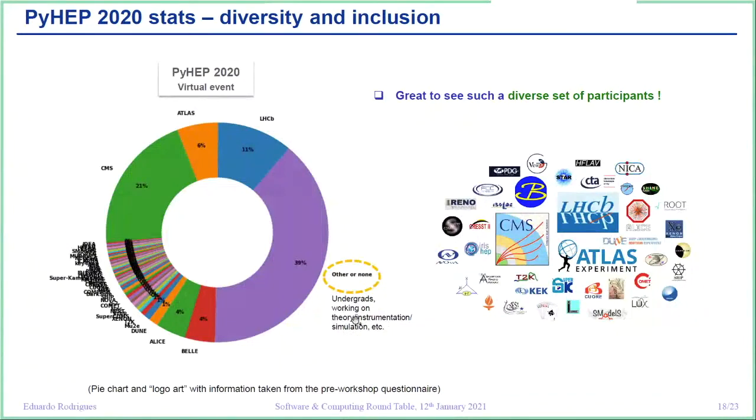We saw that from the surveys. So that's really reassuring, that we are embracing, and there is an interest going beyond what we had started in a small circle at the very beginning. You also have here a logo kind of picture with all kinds of logos that we could collect. You see quite a few collaborations, and some of them are absolutely not LHC or high energy physics. So we have neutrino physics, astroparticle physics, and so on.